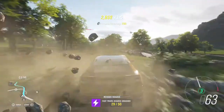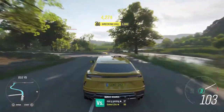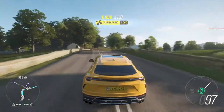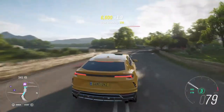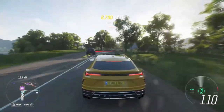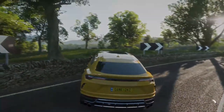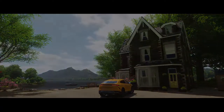So guys, we're going to the house right now to just upgrade the car. This is the Lamborghini Urus, which we actually used all the way back in Forza Horizon 4, Fortune Island, Episode 2. I still remember that. Hold up. It's kind of weird that I still remember that, though. You have arrived at your destination. Lake Lodge. Bro, I forgot about this house. Completely.